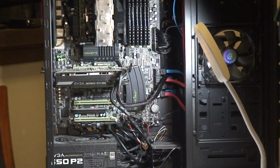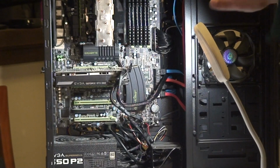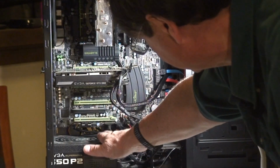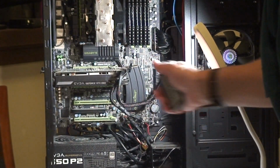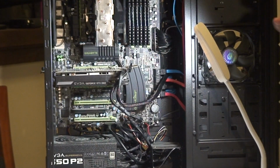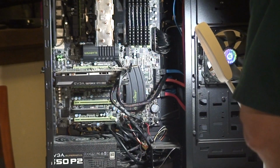Again, this is an EATX motherboard. It's bigger than an ATX. If you notice, it virtually goes all the way from here, almost touches the power supply down there. So it's a big one. This is the heatsink I was talking about. If you look real close, you actually see what looks like a bullet in there. Hey, you know gamers.